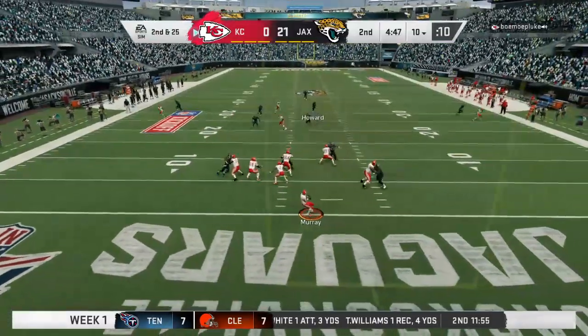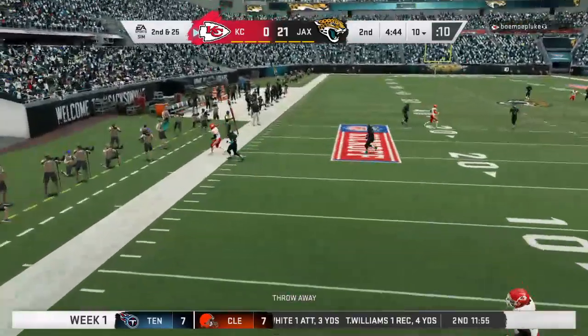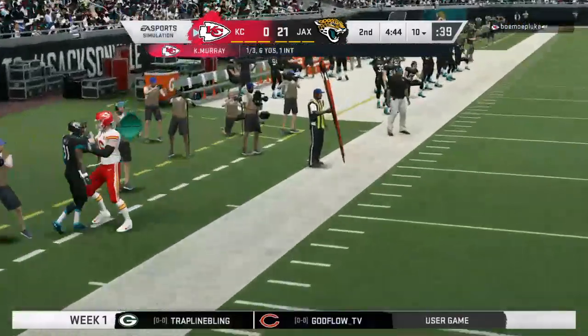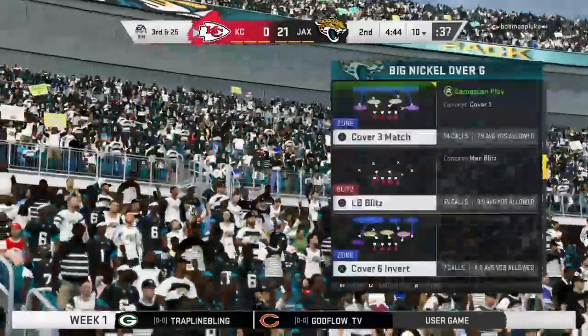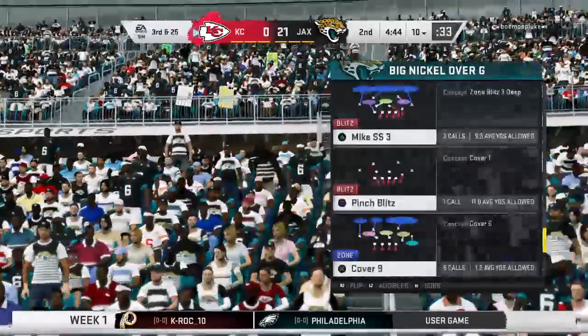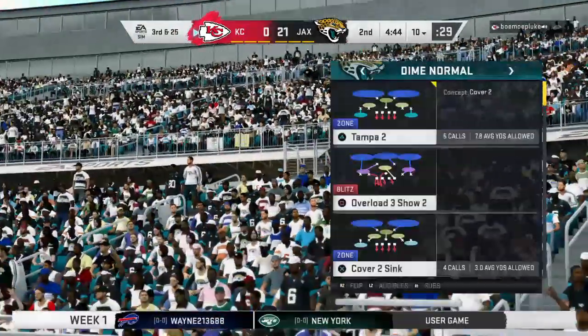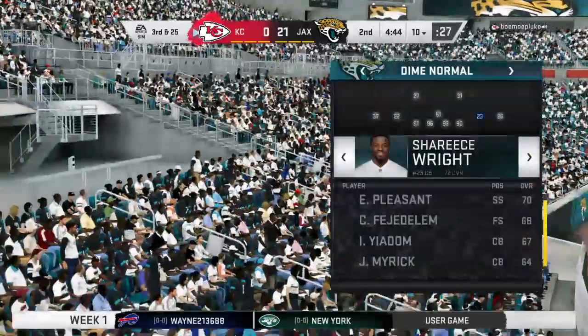Here's Murray as he sets to throw it. Buying time to his left. Incomplete. And Charles, got to like what this defense has been able to do these last couple of plays. Yeah, they get the sack on first down, then they force the incomplete pass. Now they're just a play away from getting the football right back, but it's a big play. They've got to hold up.